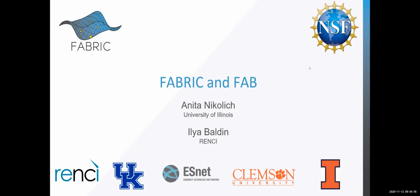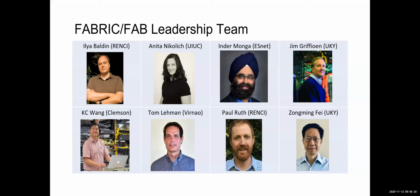Okay, so today I'm going to talk a little bit, and I'm not going to go into great technical detail, but I'm going to talk about two projects that are interrelated, Fabric and Fab. Myself and Ilya are two of several co-PIs. You can see the interesting thing about the team is that it spans universities and government. ESnet is part of our Department of Energy. They run the international network for the Department of Energy. We have a combination of people who are academics and operators. And I'm going to point out why I think that's really important.